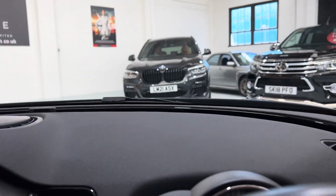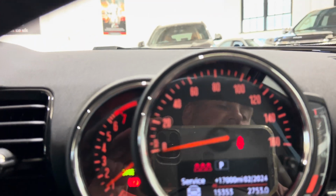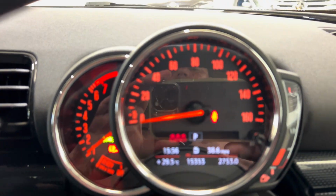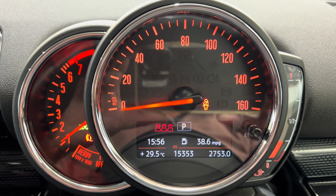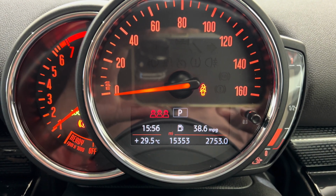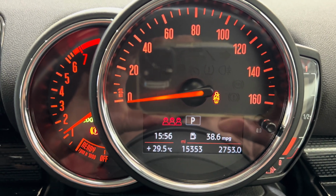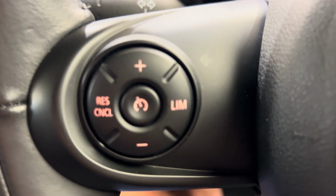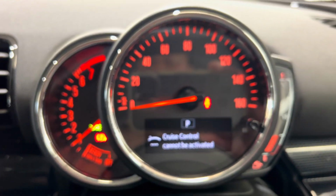Let's shut this door. Now, as it's so hot, let's start it up. Press down on here. I'll flip the lights on so you can see more of the dials. And then we have the mileage, 15,353. And then we've got the fuel gauge up the right hand side, rev counter on the other side. And then we've got speed limiter, cruise control in the center there.